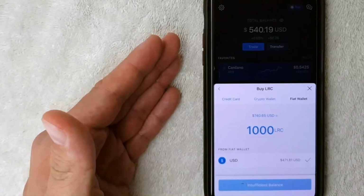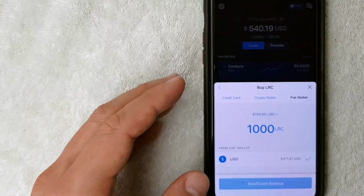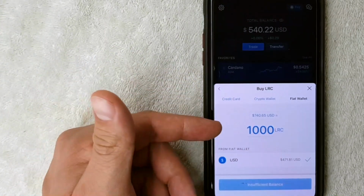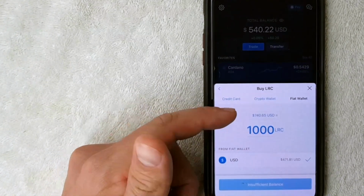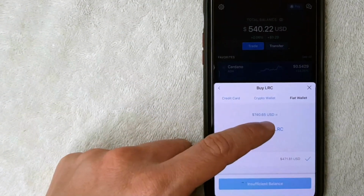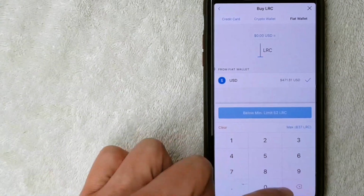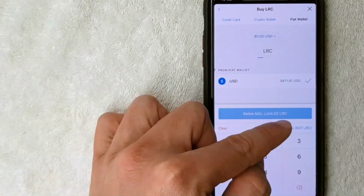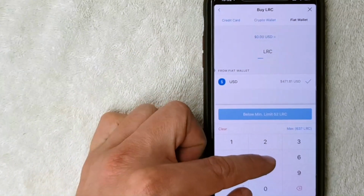Okay, next this screen pops up. So then what's going to happen is you want to make sure that you don't buy too much cryptocurrency, but it will give you the conversion. And it looks like by default, this one is set up to 1000 LRC. I obviously don't want to buy that much, so let me go ahead and drop that down by clicking here. Okay, so I'm going to go ahead and delete this, and then it will let you know what the minimum buy is right here. So the minimum for this particular cryptocurrency to buy on Crypto.com is 52 LRC.